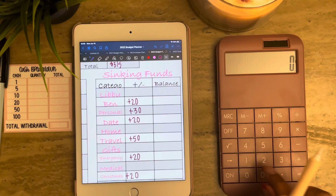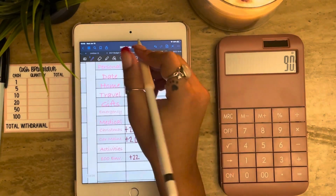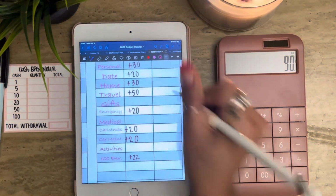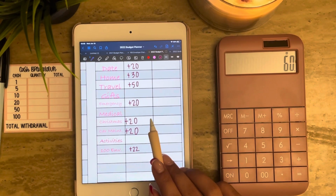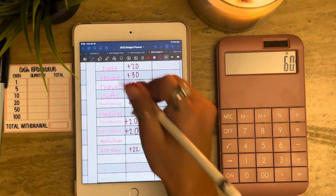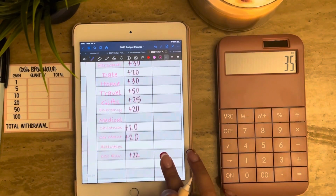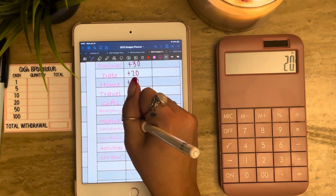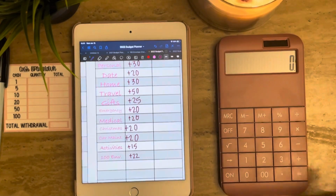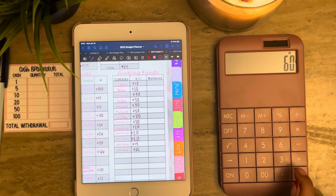So I'm going to do 10 for Libby, because she's really low maintenance. We don't ever really need much for her. And then I'm going to do 30 for home. And because my mom's birthday is coming up in March, I want to start putting more money towards that. So we're going to do 25 in gifts, and then 15 in activities, and 20 in medical. So I'm just going to make sure all of that adds up, and then that is pretty much my budget.